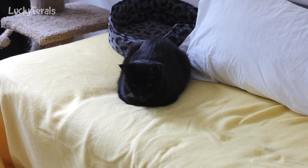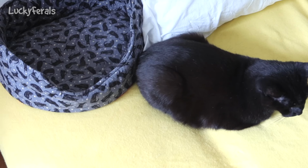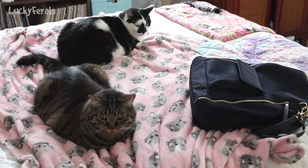Boo must know he looks really good on yellow. Can you see how the yellow matches his eyes? I know it's probably hard to see, but the yellow matches his eyes. And the yellow also matches his cat bed. It has little yellow stars. And this is what's going on here.